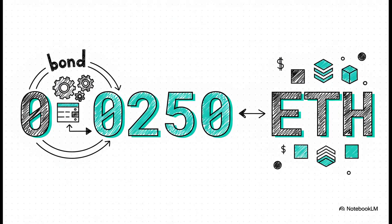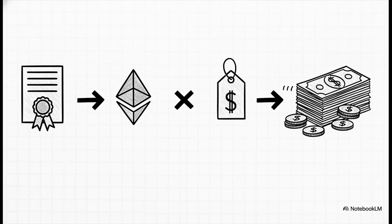So for example, as of right now, the DEXFI bond ratio is about 0.0250 ETH. What does that mean? It means if you own one bond, it is currently worth exactly that much ETH. Plain and simple. And if you're wondering what that means in dollars, the math is super easy. You just take the ratio, that 0.0250, and multiply it by the current price of ETH. So with ETH hanging out around $3,137, one bond is worth about 78 bucks.